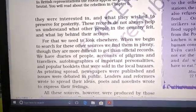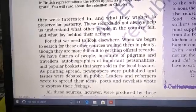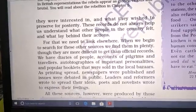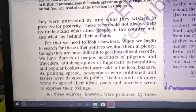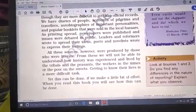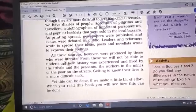As printing spread, newspapers were published and issues were debated in public. Leaders and reformers wrote to spread their ideas, poets and novelists wrote to express their feelings. So, what did we read in this paragraph? What official records do not tell?